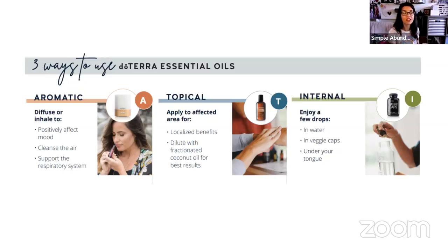But dilute with fractionated coconut oil or any carrier oil. And what that does is it holds the oil so that more oil absorbs. If you apply neat without any fractionated coconut oil, it'll flake off. And you just become a walking human diffuser. So people are going to enjoy how you smell. And they'll let you know too.